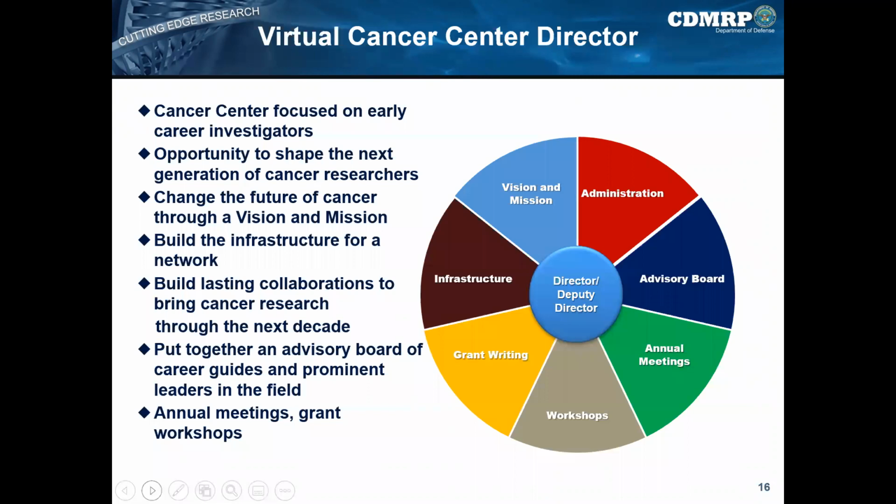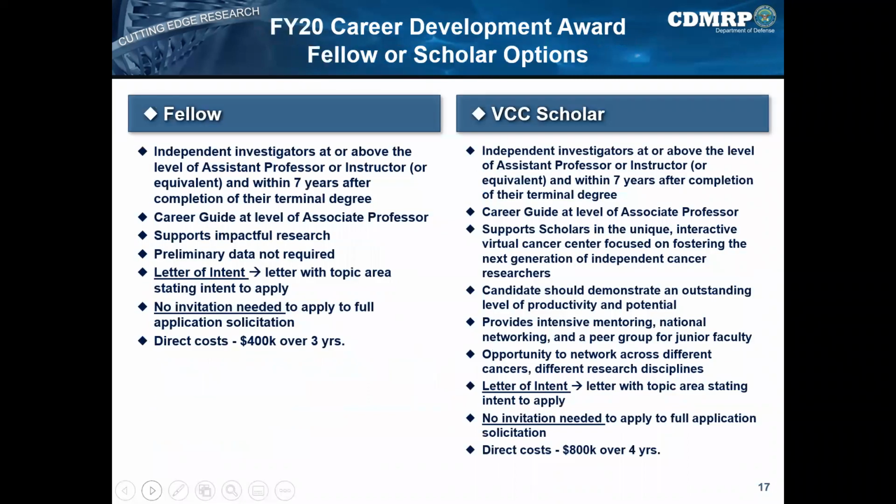Let's go to the next slide. And this slide is the Career Development Award, and this is where the scholar for the Virtual Cancer Center can apply. I will talk about both of these options, both the fellow and the Virtual Cancer Center scholar.